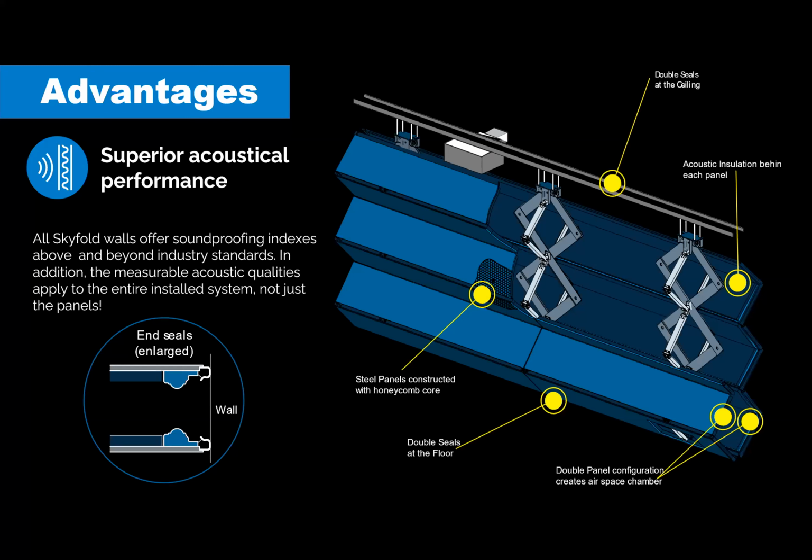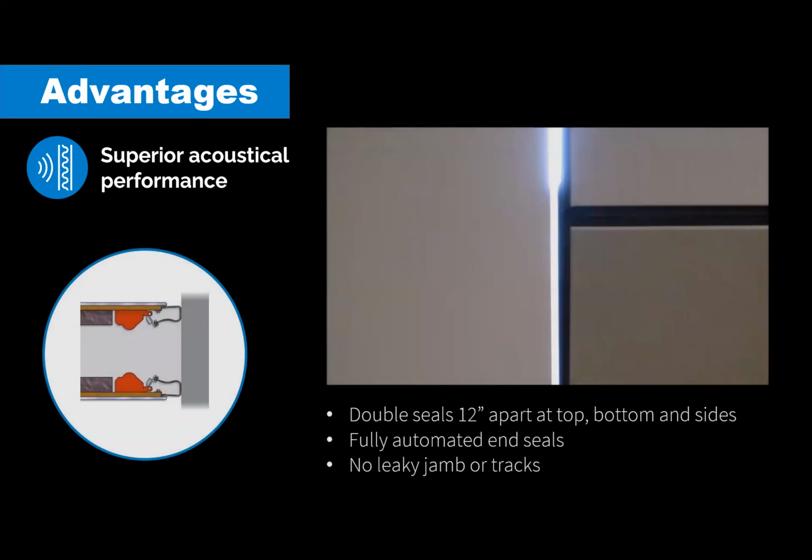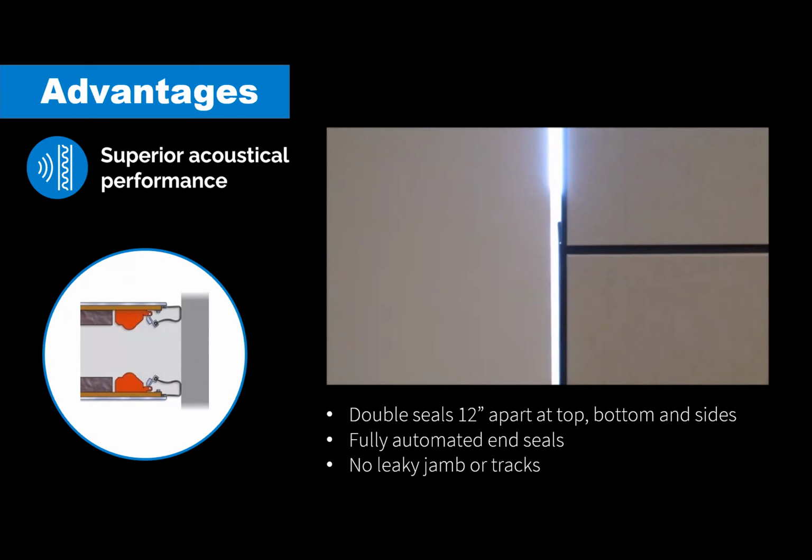Behind that is about 2 inches of acoustic batting, followed by a 7-inch air gap. The air gap houses the lifting mechanisms. And then when you work towards that back of that sandwich, it's another 2 inches of acoustic batting, a steel back, honeycomb core, steel face. So it's a double wall configuration. This is what is affording us the superior acoustic performance of the product. Also, not to mention that airspace, which helps diffuse sound transmission between rooms.